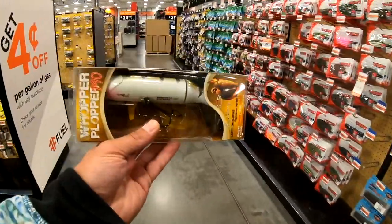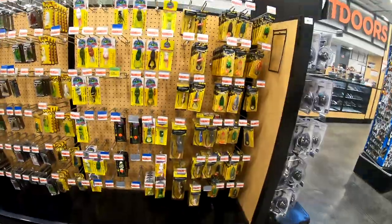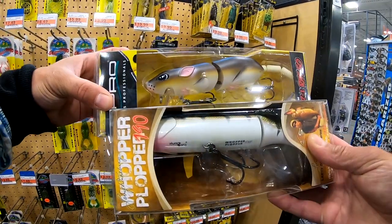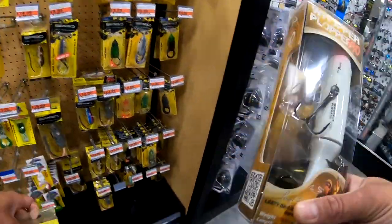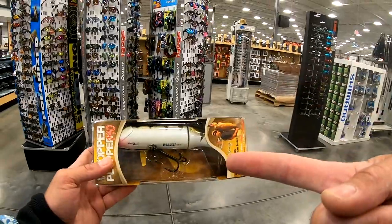The cool thing is we can throw this with our swim bait rod. More frogs. There's the Spurl Rat. That Whopper Plopper is almost as, it's like bigger, but not because of the tail on the rat. Gives it the length. This thing's gonna kick up tons of water. Be wicked noisy. Let's do it. Big bait challenge. Let's go.